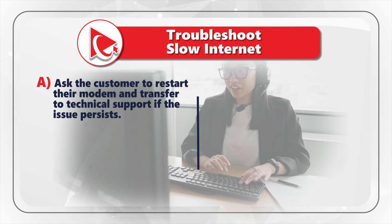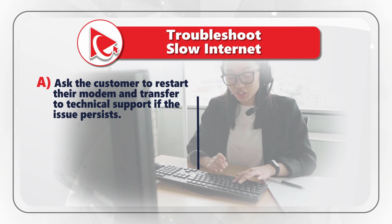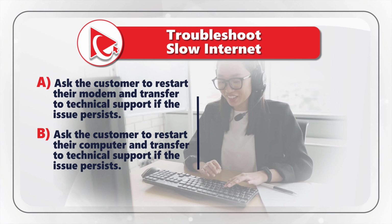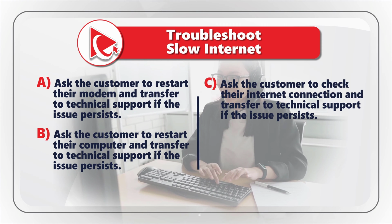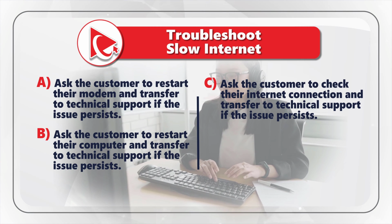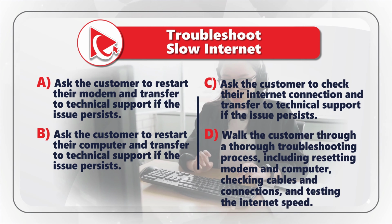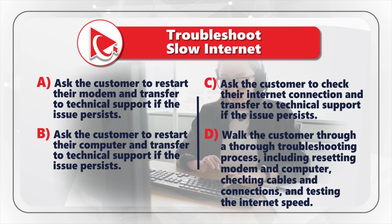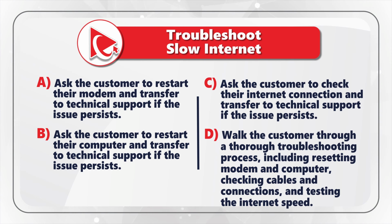Choice A. Ask the customer to restart their modem and transfer to technical support if issue persists. Choice B. Ask the customer to restart their computer and transfer to technical support if issue persists. Choice C. Ask the customer to check their internet connection and transfer to technical support if the issue persists. And last but not least, choice D. Walk the customer through the thorough troubleshooting process, including resetting the modem and computer, checking cables and connections, and testing the internet speeds. Take a close look to see if you can come up with the answer.